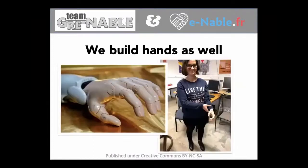This is the hand I showed before with the lady who is wearing the hand. When you are some meters apart from her, it's very difficult to see, when you meet her on the street, that she has a plastic hand on the left hand.